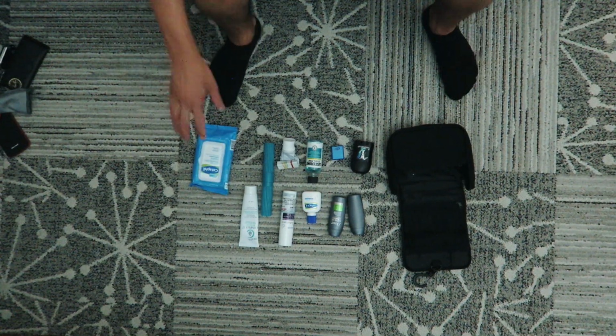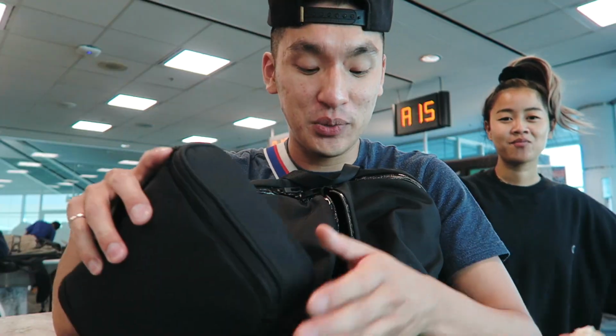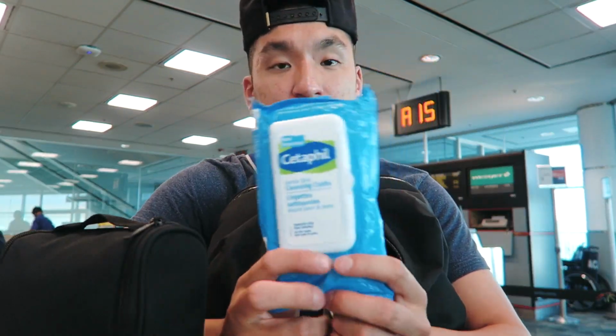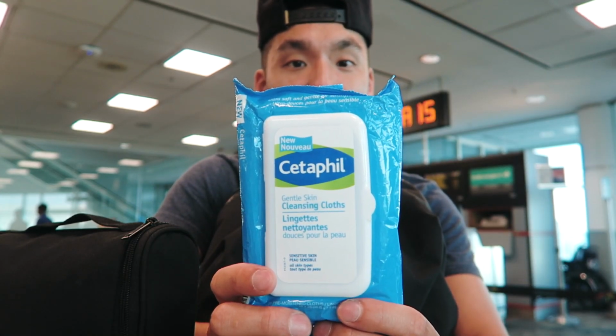Inside the toiletry bag is just basic stuff. I got soap, shampoo, toothpaste. I like keeping it in the front because it makes it super easy to pull out when you have to go through security. And also right in the front you've got face wipes, because airplane air is dirty.